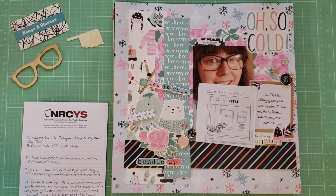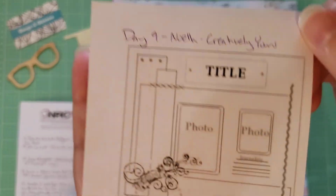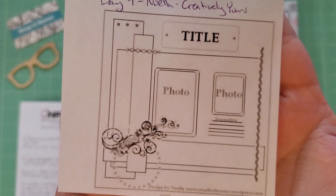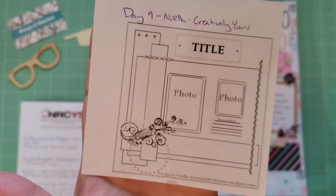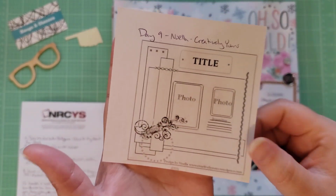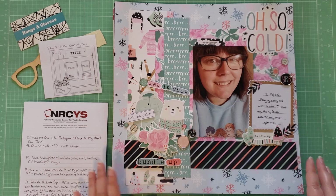Next, this is day 9. And this is a sketch by Noella from Creatively Yours. This is what the sketch looked like. So lots of different layers of paper here and then some embellishing down here in the corner. So I followed that pretty well. I just didn't have anything on this side.